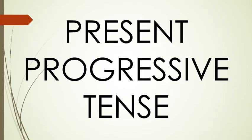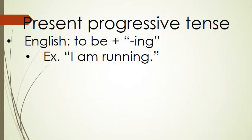Hello again, everyone. Today we're going to be learning present progressive tense. So to form the present progressive tense in English, we take the verb to be and combine it with another verb ending in ing. For example, I am running.